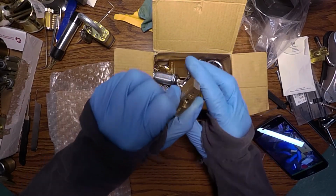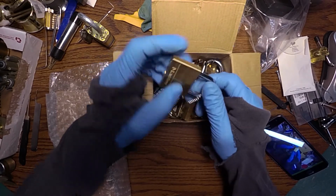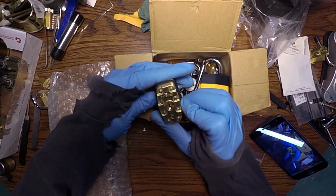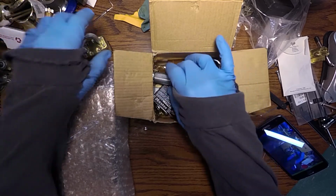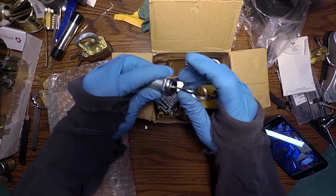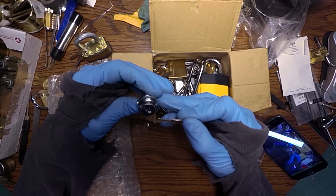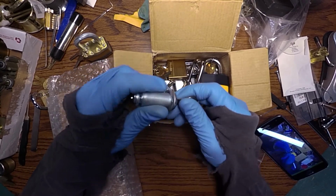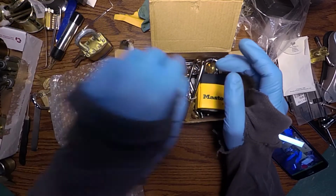We have another Master Lock with a 140 millimeter shackle, I think. Never mind, I should see if I can tell which one this is. Patented. M1. What are these called? You find these in cabinets. I happen to have one. I don't remember what it's called. So, yeah, these are fun to pick.